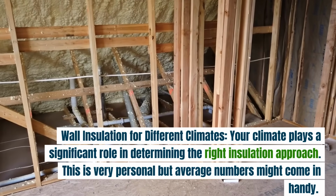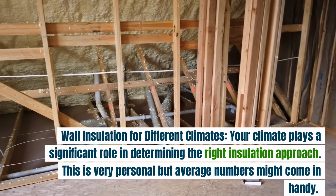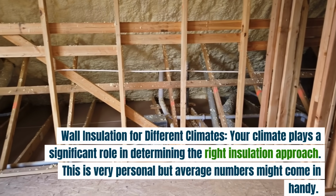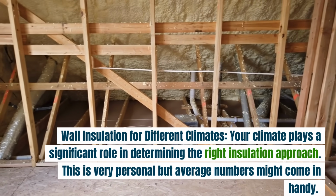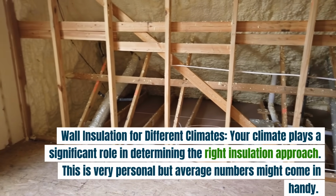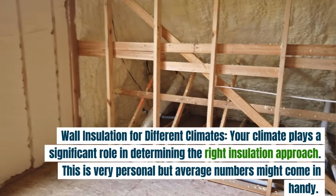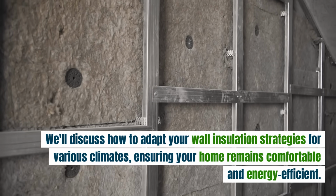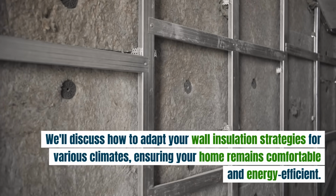Wall insulation for different climates. Your climate plays a significant role in determining the right insulation approach. This is very personal, but average numbers might come in handy. We'll discuss how to adapt your wall insulation strategies for various climates, ensuring your home remains comfortable and energy efficient.